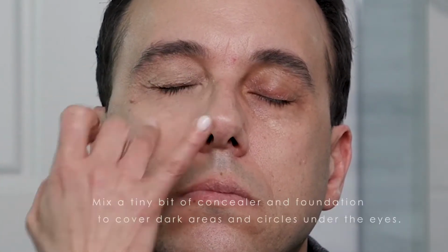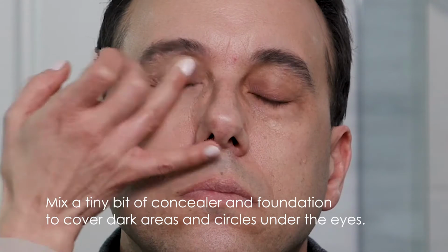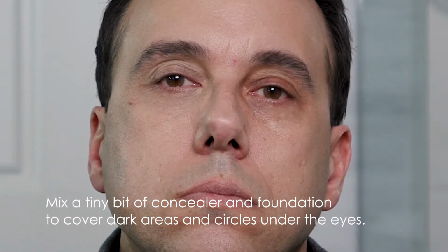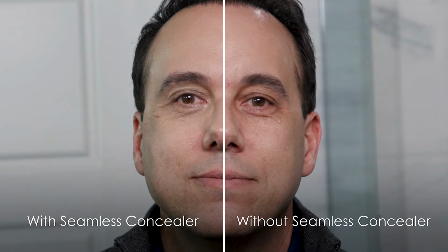Now Geri's skin, I'm going to take the concealer and mix it with the foundation to cover some of the darkness he has on the upper lids. So a little bit goes a long way, and again, using a little bit of concealer on a blemish, on dark circles, or just times when you just want to have that little bit more even skin tone is perfect.